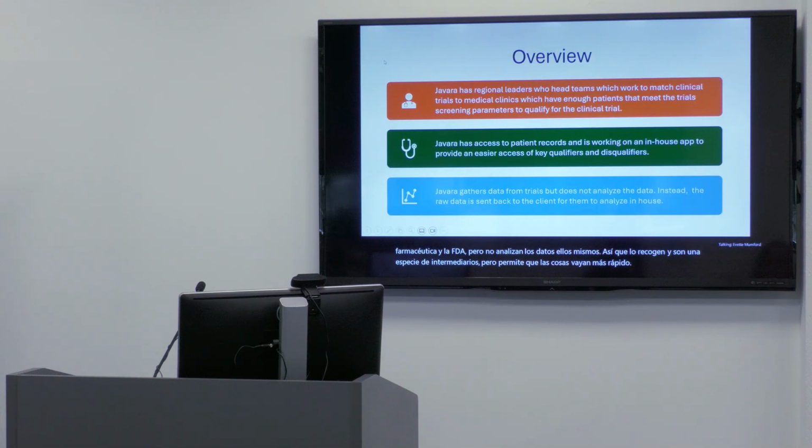So, Javara is nationwide, but they have regional leaders who head up teams that work to match clinical trials to the medical clinics. They have certain clinics that they work with. They need to make sure that the clinics have enough patients that meet the criteria.